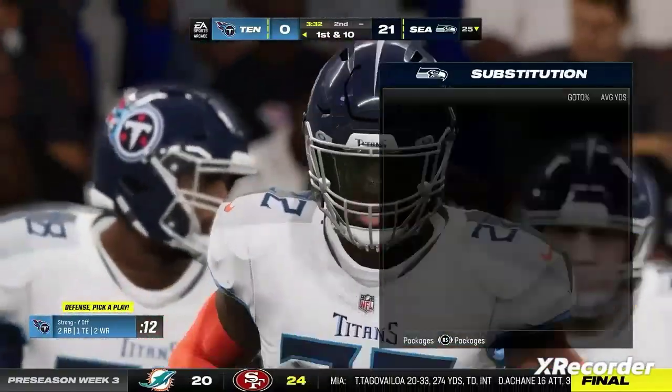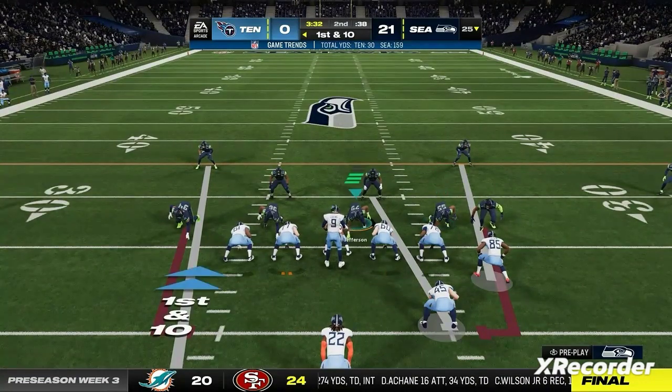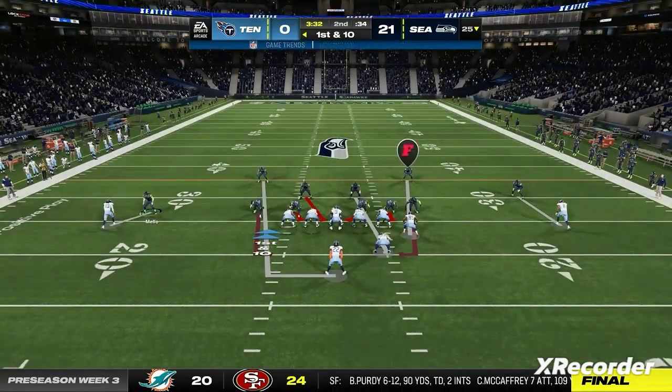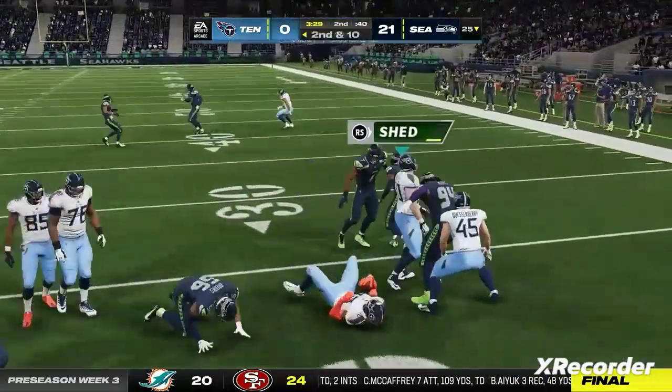Derrick Henry trots back out there and gets ready to go. Looking for a bounce back. Had the fumble a moment ago that went for a touchdown the other direction. See if he can get back in rhythm. And you have to be very careful about having too quick of a hook with really good players.